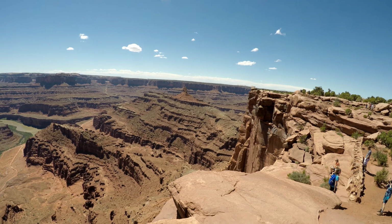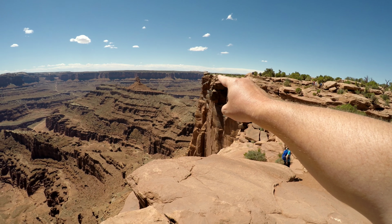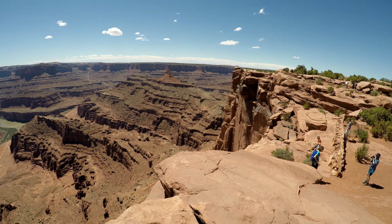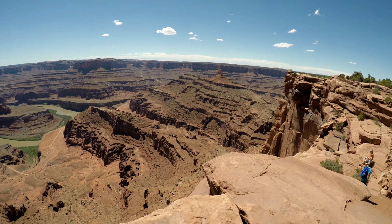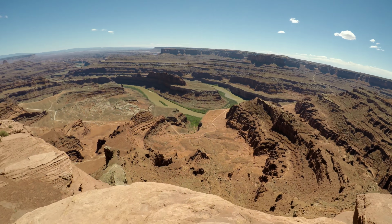We just don't have the time today. Matter of fact, you can see Aztec Butte if you look over where those people are standing on the cliff where Lisa was. That's Aztec Butte. We climbed that a short time ago. Beautiful.